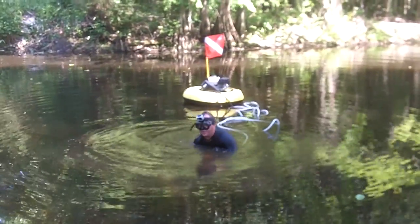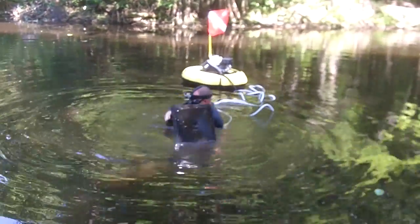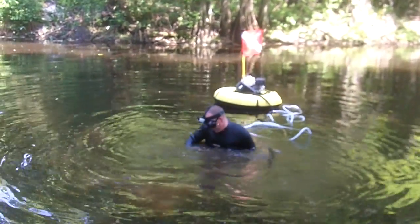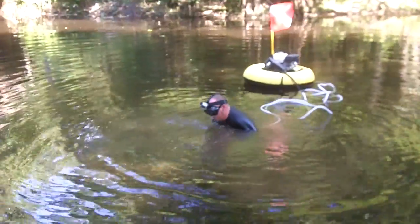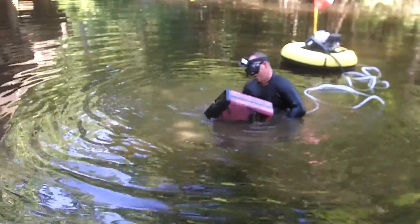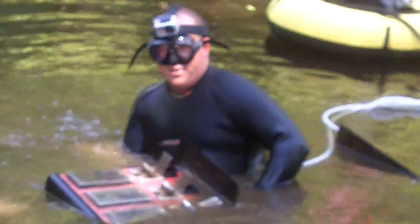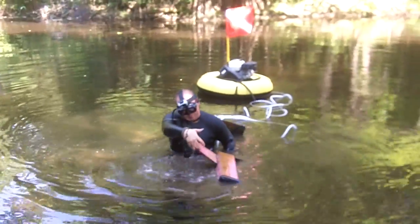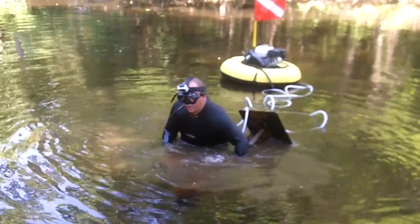Let's see if I can lift it up. Oh yeah, okay. Alright. Let's see if we can get it to the shore. Oh yeah, candy machine. Very cool. Bring it over. Alright. It's definitely stolen. Somebody stole it and busted the door off the back to get the change. Let me help him get it up.